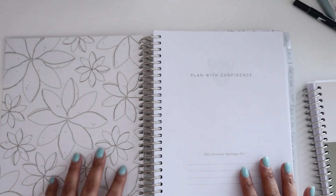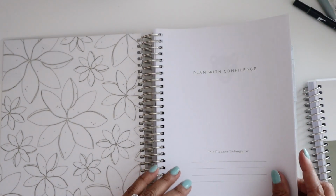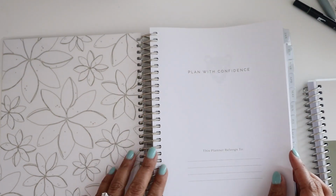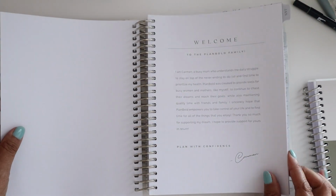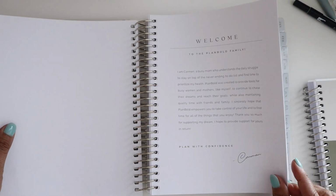So you're going to have the same pattern on the inside as I had on the notebook. You've got the title page here, their logo. This planner belongs to, an area to put your personal information if you choose. Then you've got a really nice welcome letter from Carmen welcoming you to the Plan Bold family.